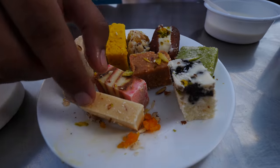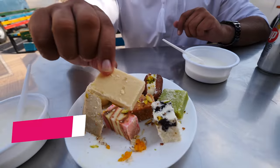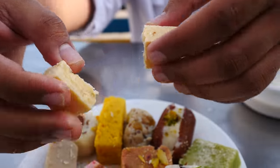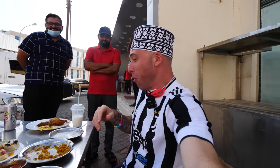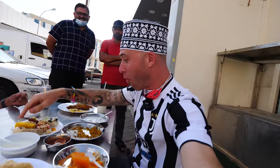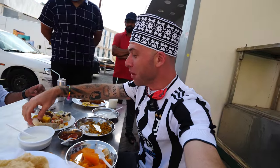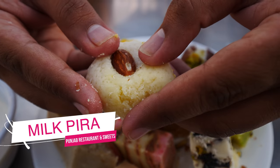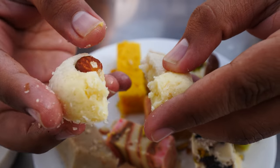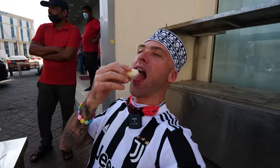Which one do you recommend? All of them. All of them have different tastes. It's a burfi. Burfi of milk. It's just a milk burfi. So it's super nice and thick, right? Lots of sugar. Sugar rush. Woo! I feel amazing. I think we'll be running to the airport. Milk pira. Let's try it.